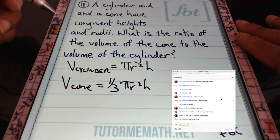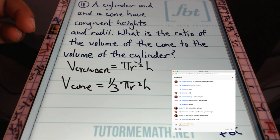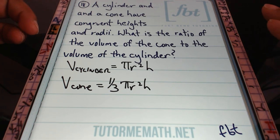That's why Kaylin says the formula is hard to remember. Yeah, it is. That's why you write down the formula every time you use it, Kaylee. That helps out a lot. Every time you use a formula in mathematics, write it down. That really helps out a lot.